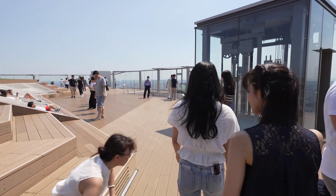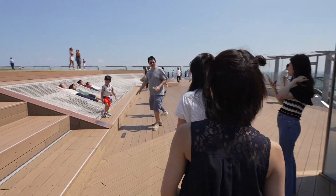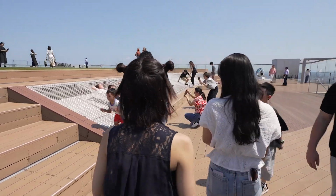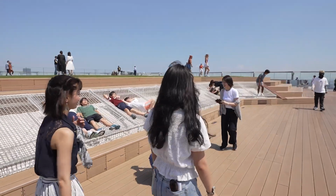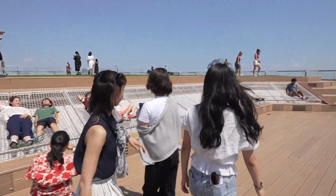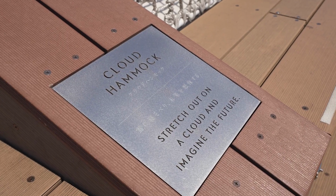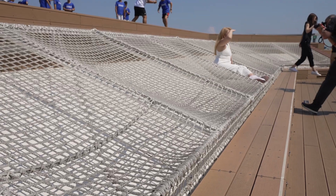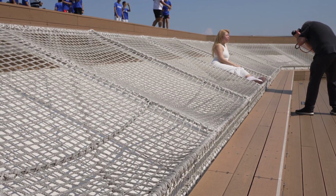What is that? Is this like a hammock? I don't know if this is a hammock, but maybe it is. We can lay down. Cloud hammock. This is a hammock where you can see the whole sky and you can literally take a nap here.